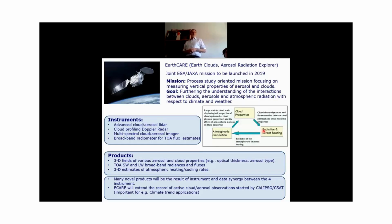So at the end, when everything is up and running, we should be able to deliver to the scientific community products that have this self-consistency check, which is a step above what most satellite missions can do. Even if we did not have collaborative measurements, which by the way are extremely valuable, we still could do the self-consistency check.